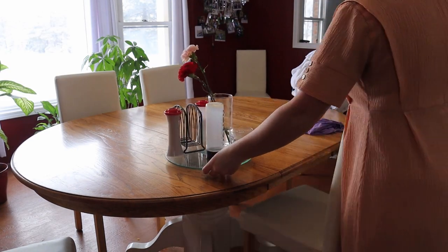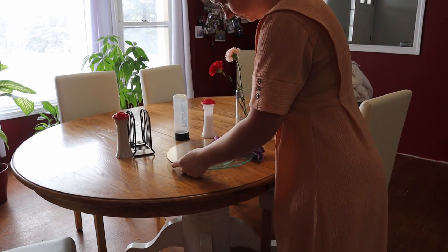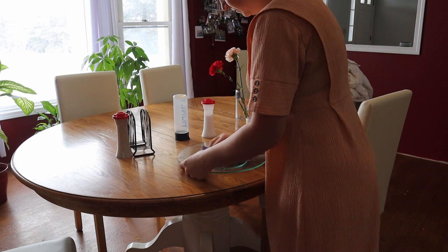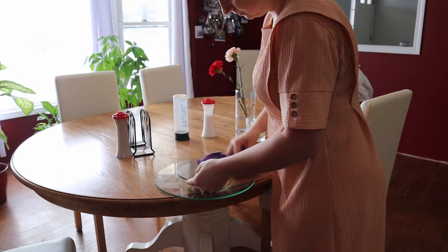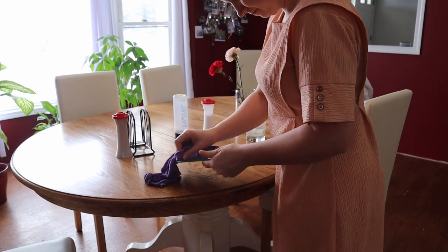So next, we're just going to move over here to the table, and I'm going to start by wiping down this center turntable and getting this thing clean. And then we're going to wipe down the tabletop as well.